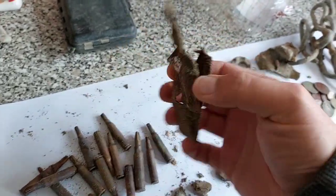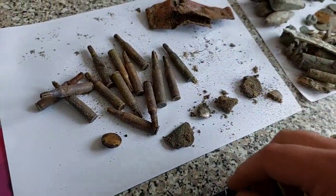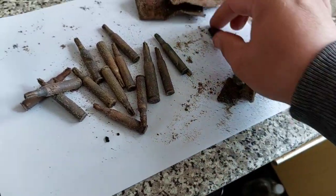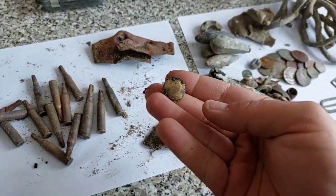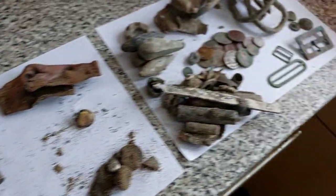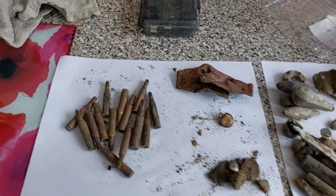Probably, I think that's a bit of copper I found. I'll just brush that off actually. The rest of that's just rubbish, so I'll chuck that out. So I'll brush this off with the brush, and I'll stick those bullets in the sieve, and I'll be back in a minute.